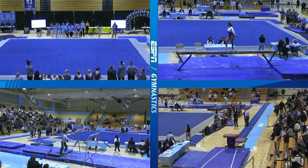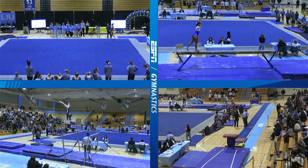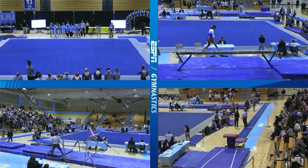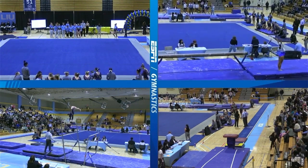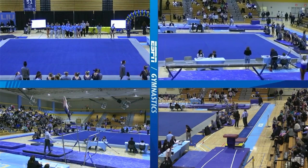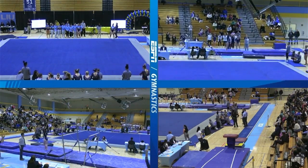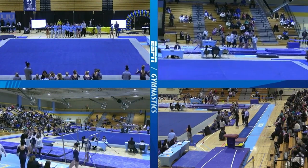Backside aerial from Alexa. Just the dismount still to come. UNH gymnasts rallying around the LIU floor rotation. Hop on that dismount, but a really great routine for Alexa. That's four routines down. Oh, kind of pings that dismount, but she lands on her feet.